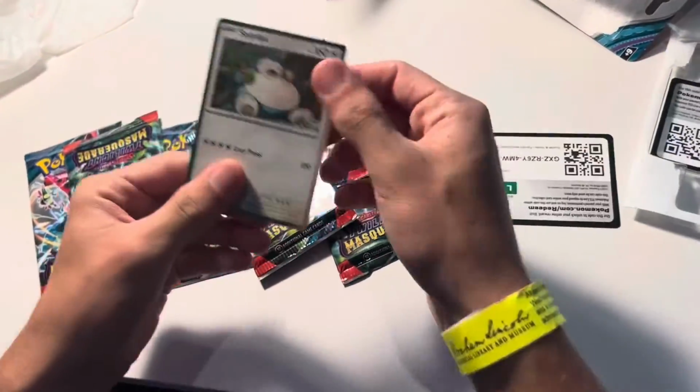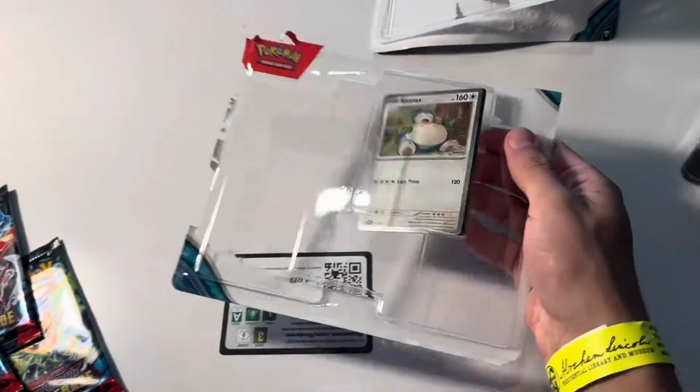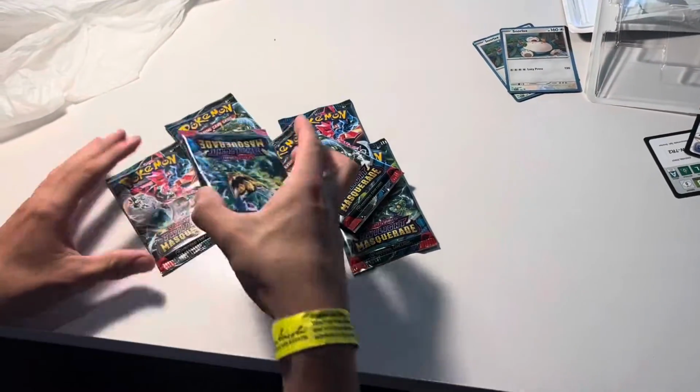But here's our Snorlax promos. Got a couple of these. I don't know where the other one went. There it is. Snorlax promos. Let's go. We're just going to sit them over there, I guess. Some codes. All right, let's just get started. We're just going to go down the line.